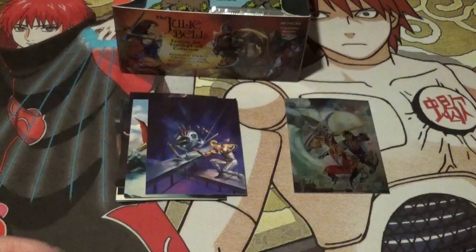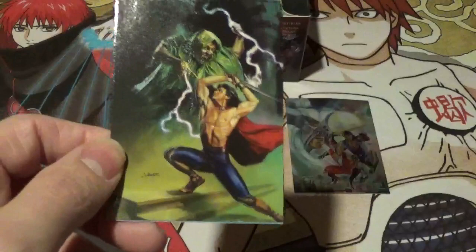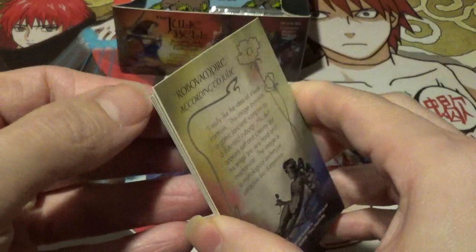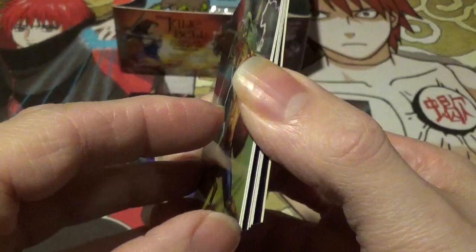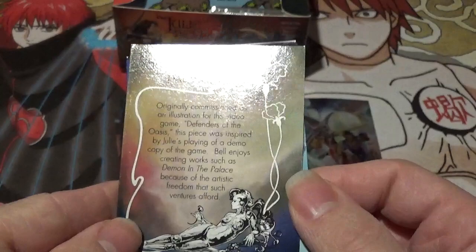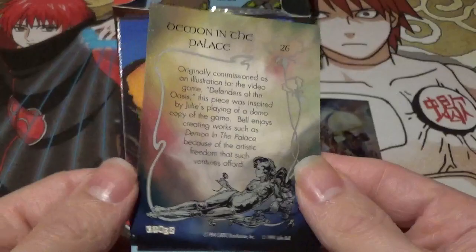Something straight out of D&D. Got the wizard with the lightning, the barbarian with the sword ready to slay the wizard. Very cool. Come on. Damaging these cards, it's annoying. That's Demon in the Palace. That's definitely a demon if I've ever seen one.